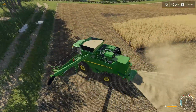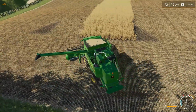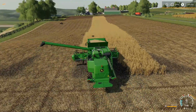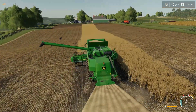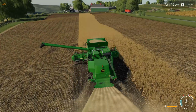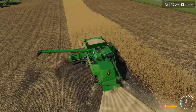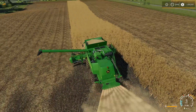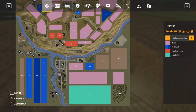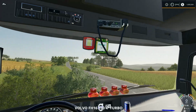But there's a couple things I thought of for this map, and I don't want to say what I might plan on doing because they'll take away the fun in it. Alright, we are just about full, and I think I'm just going to stop there anyways. Let's hop over and grab the Volvo.